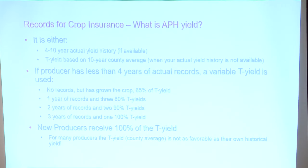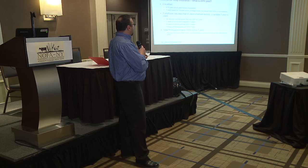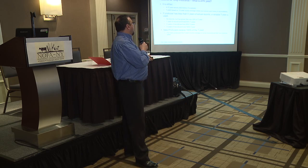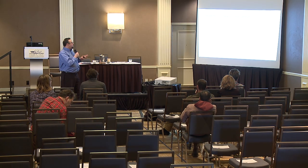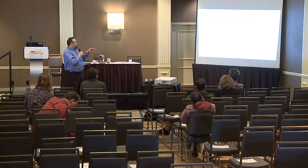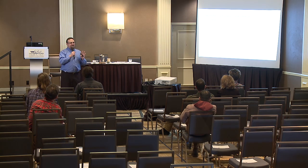So for the APH yield, it's a 4 to 10 year actual yield history, if available. Once you hit year 4, it kicks in, and then they add each year on up to 10 years. The T yield, which is what they call the county yield, is based on a 10-year county average when you don't have that actual history. If you have less than 4 years of records, a variable T yield is used. If you have no records but you've grown the crop, that first year you can get 65% of the T yield, which for a lot of crops is not much.